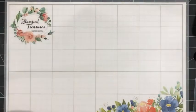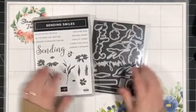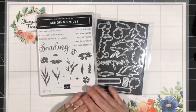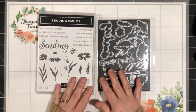Okay, I slide this aside. Now today we are going to work with this fun bundle. It's called Sending Smiles, and I love it for several different reasons.